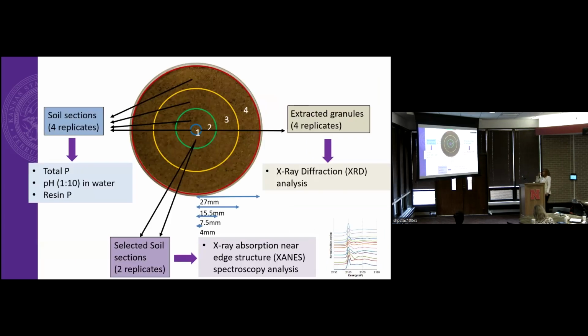So at the end of the experiment, the petri dishes will be opened, and then we start sectioning those from center to outward. Here in this one, we used smaller size petri dishes, and the center section was only 4 millimeter. Then the 7.5 millimeter radius for the second section, and then the third section up to 15.5, and then 27 millimeter.